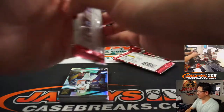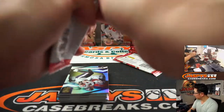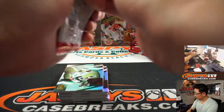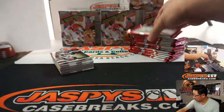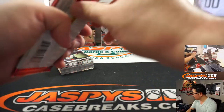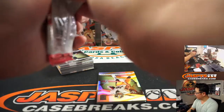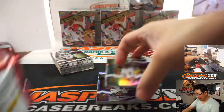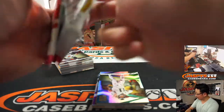Lonzo's got to work on that three. Oh, that is Jackson Hayes out there. Jackson Hayes develops? Is that the Pelicans team? Gonna be real good, real fast, if it all comes together.